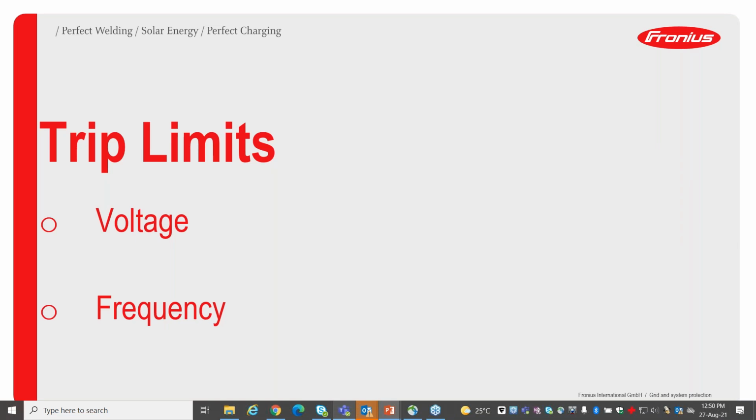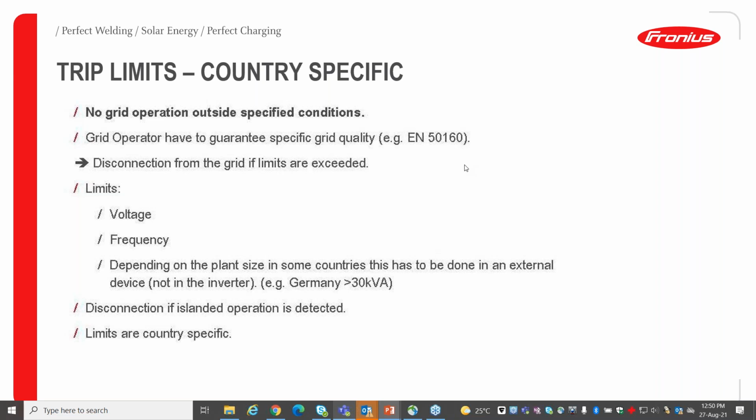Let's now look at the trip limits and look at what is the behavior of the voltage and the frequency. These trip limits, I think my colleague Cyprian had already mentioned, are country specific. One of the key requirements is that there is no grid operation outside of some specified conditions, and also that grid operators have to guarantee a specific grid quality. An example is EN 50160. This requires disconnection from the grid if some limits are exceeded, and these limits are mostly related to the voltage and the frequency.